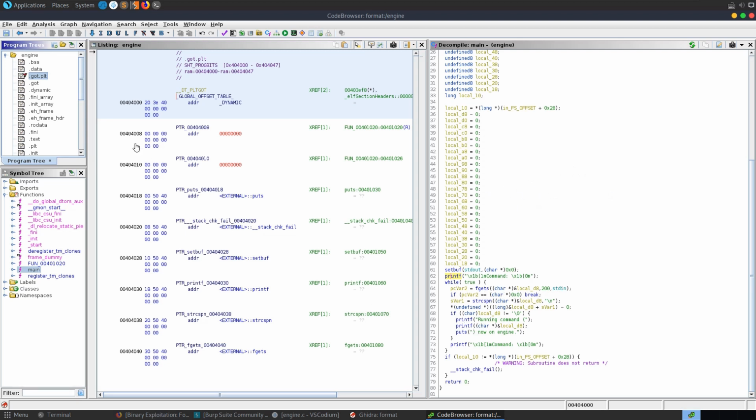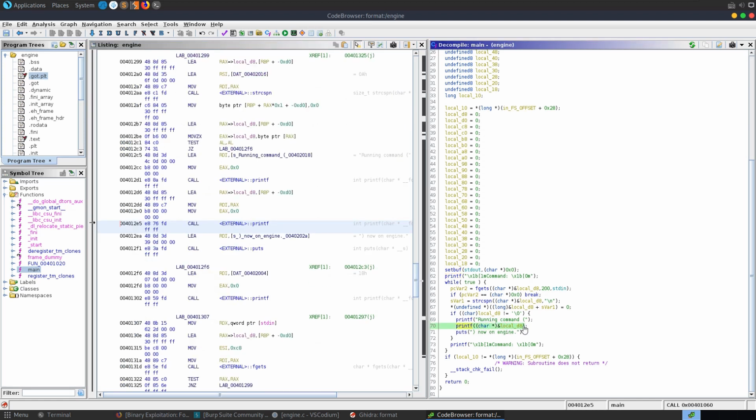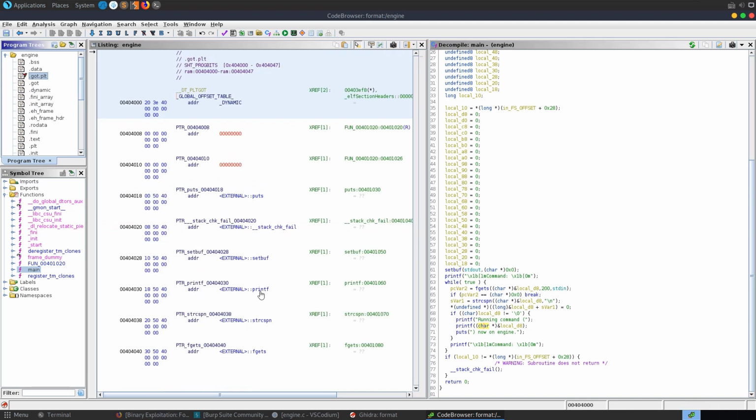So once that's been written to the global offset table and we have an address for it, what we could do is overwrite that address in the global offset table with another address, and make that address point to a different libc function like system. So in this case, if we were able to overwrite the GOT entry for printf and make it point to system instead, it would mean that we'll exploit it.